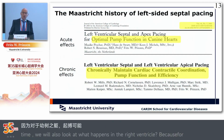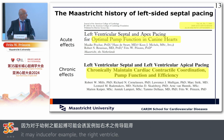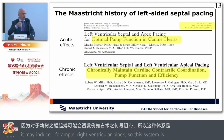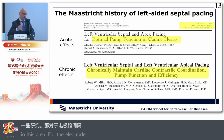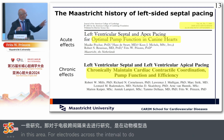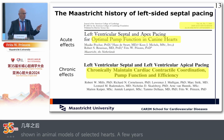So this is our history, because we started more than 20 years ago with positioning a handmade simple electrode across the septum in dog hearts and showed already a very good hemodynamic response, much better than right ventricular pacing. And then a couple of years later, we used chronic pacing in dogs as well and looked at the chronic effects.